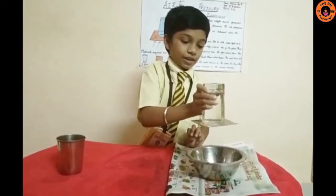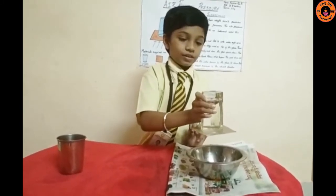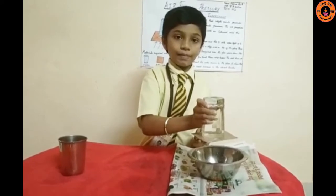Air exerts pressure in the upward direction. The air pressure is measured by an instrument called barometer.